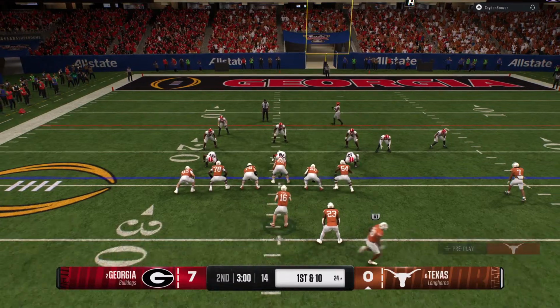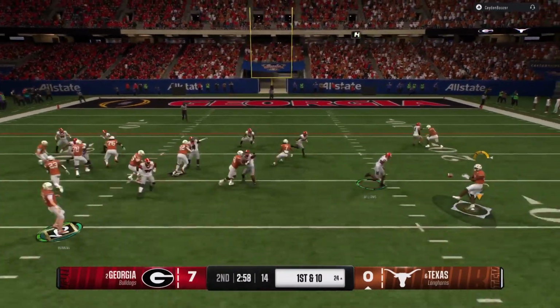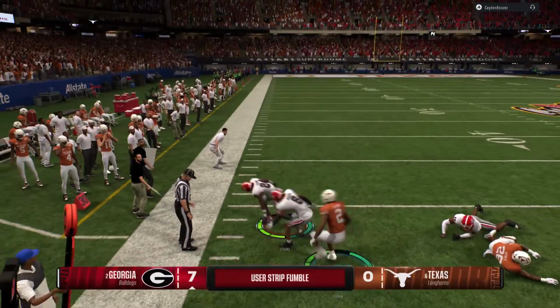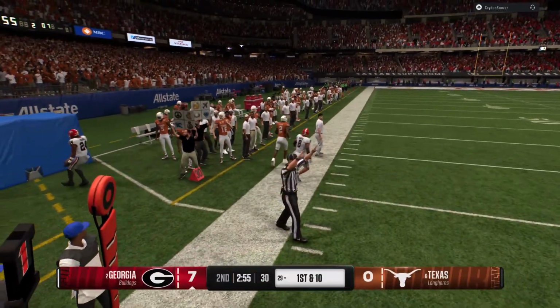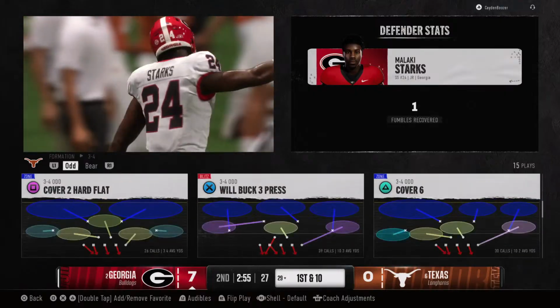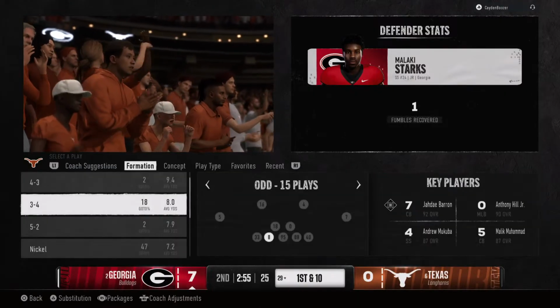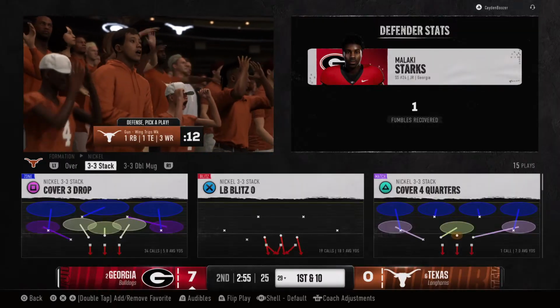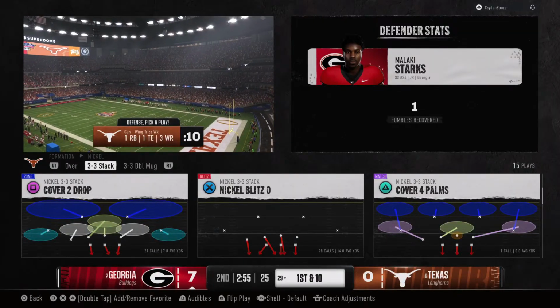Motion by the back will make the defense adjust. Off an RPO, the quarterback looks to his right. Nowhere to go, and the ball is knocked loose. Now the defense has got it going the other way. Well, that's why you do ball security drills almost every single day in practice. You just can't put the ball on the turf like that. We'll give credit to the defender for the hit, because that's what caused the fumble.